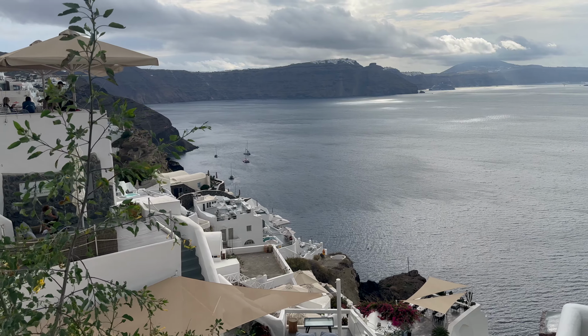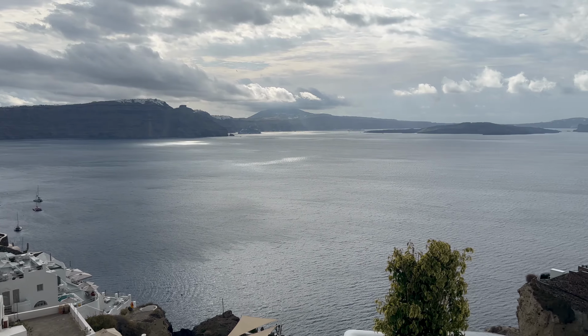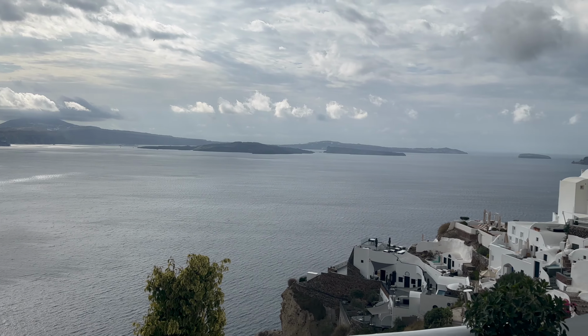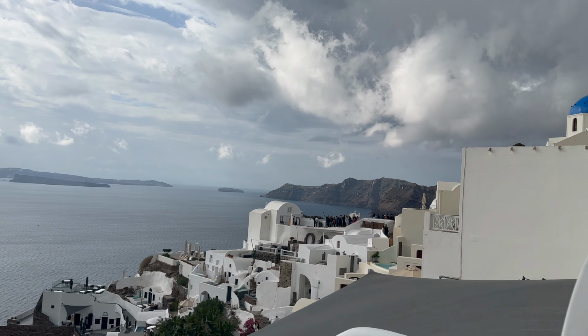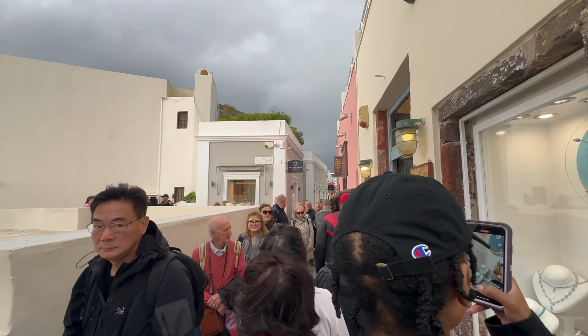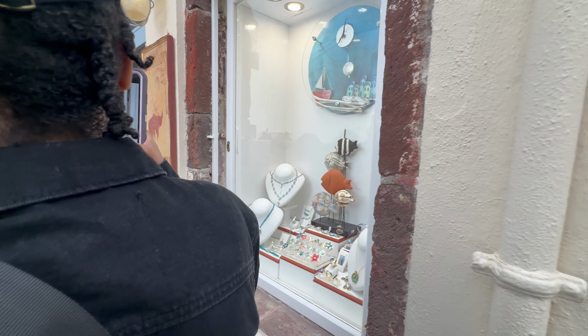This was probably one of the best views from the island. I think this is the area where they get all of those beautiful photos for postcards, and if you've ever seen commercials or videos advertising vacations in Santorini, I think this is where they get those photos from. Or those dress photos where people stand on the buildings and the dresses are flying in the air and stuff. I think that is the area.